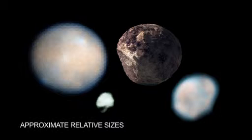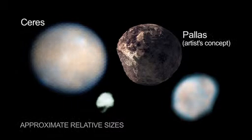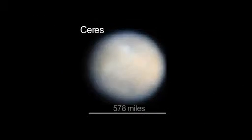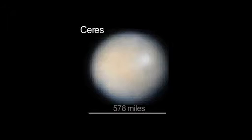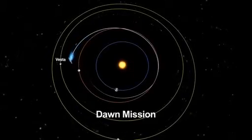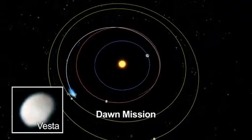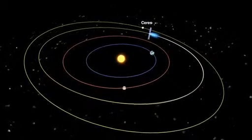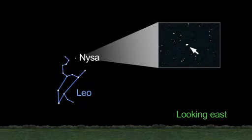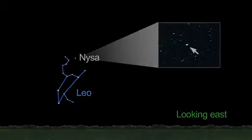Asteroids. The first four discovered, Ceres, Pallas, Juno, and Vesta, all make appearances in our sky later this year. Ceres was the first asteroid to be discovered and one of the first objects to be reclassified as a dwarf planet. NASA's Dawn spacecraft visits Vesta later this year and will reach Ceres in 2015. Also this month, look for asteroid Nysa in the constellation Leo.